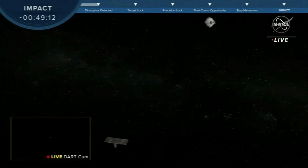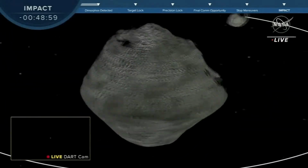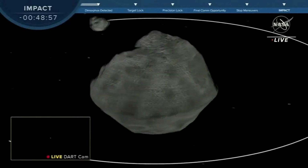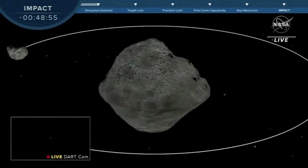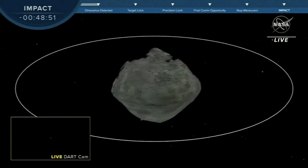LICIACube will acquire images using its two different cameras, LEIA, a panchromatic camera, and LUKE, an RGB camera. Therefore, we can better understand the nature of the asteroid Dimorphos impacted by DART. By means of our Scientific Operations Center in SSTC ASI, we will distribute and process the images in order to make them available to the entire team.